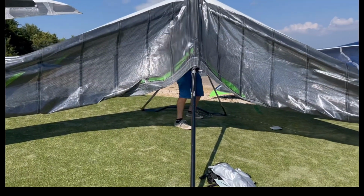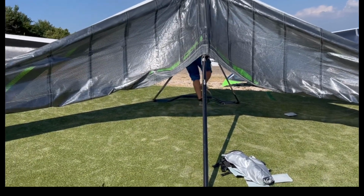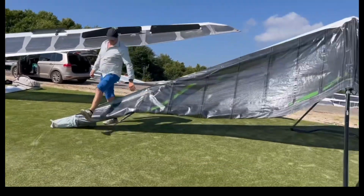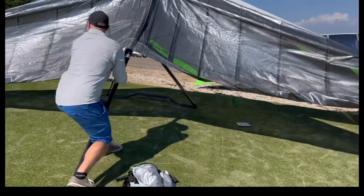So this is one of the Australian team, just rigging his FlexiWing glider. You'll notice that they normally start like so. They come in a bag, and then what happens is they fold the wing out, and here is now tension in the cross tube.